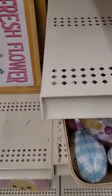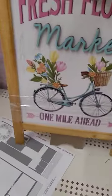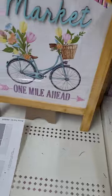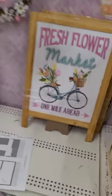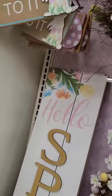Cute little bouquet here. Cute Easter sign. And that is going at $19.99. Fresh Flower Market. And then the larger Easter sign here, Hello Easter, is going at $39.99. That is pretty sweet, but it's really cute.